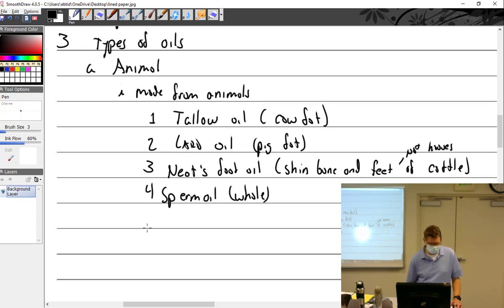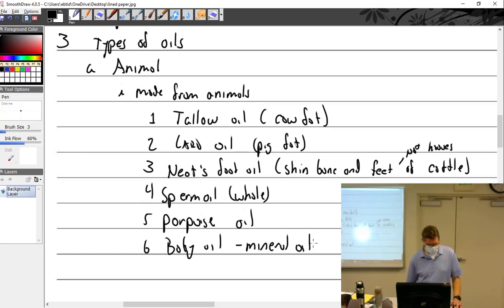Whale. Porpoise. Porpoise oil, obviously porpoises, and then baby oil. I think I had to throw that one in there because it was fun, but that is actually a mineral oil. Mineral oil. It's not made from babies? I know, sorry to say.